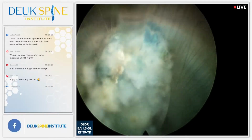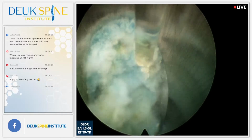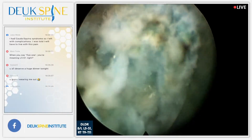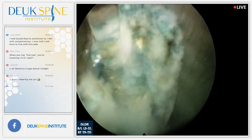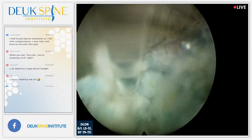All right, welcome back. You can see how a herniated disc causes so much pain through inflammation within a tear in the back of the disc called the annular tear, specifically the posterior annular tear. That was discovered here at Duke Spine Institute. And for 16 years, we've been curing people's pain by repairing posterior annular tears.